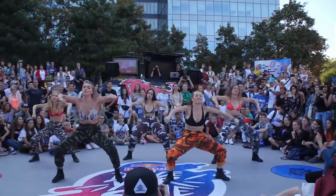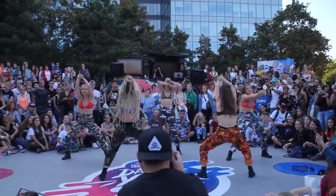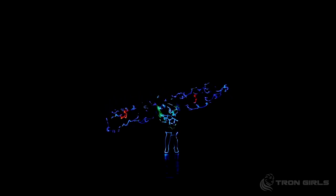Here we have to make our dance a little bit less complicated and give some space to the light effects. Because when we move a lot, the light effects are drowned by our movement and we don't want it. On the other hand, with the lights, we have a bigger scale of possibilities how to amaze our audience and create an unforgettable show.